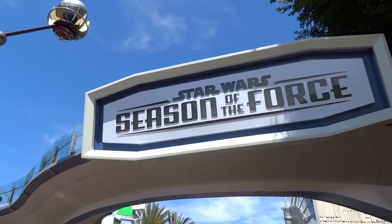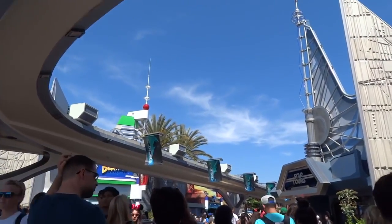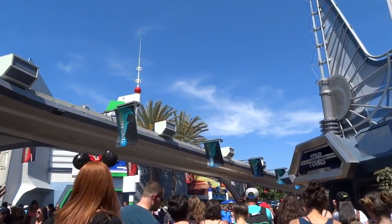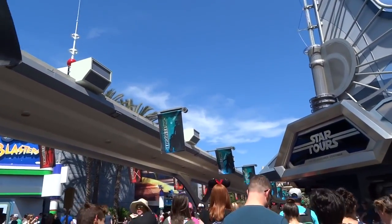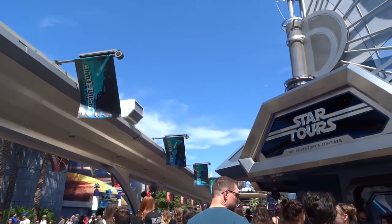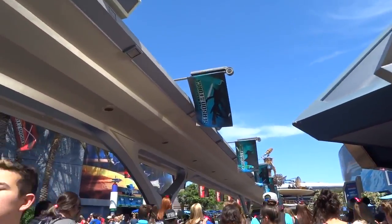And here in Tomorrowland, it's still Season of the Force. Now that event started back in November, and Disneyland has not announced an end date for that. So for the time being, most of Tomorrowland has been converted to a kind of temporary Star Wars land as we wait for the real Star Wars expansion to complete construction.